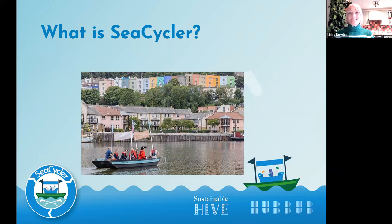So Sea Cycler is this beautiful boat you can see on the screen right now. She is a plastic punt and runs in a very economical and environmentally friendly way. This is a picture of her on the day of the launch where the Lord Mayor came down. As you can see him there, dressed a little bit like Captain Hook. And it was brilliant.